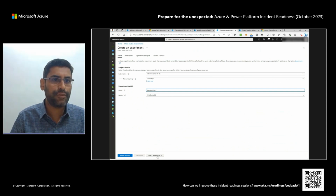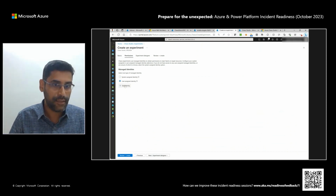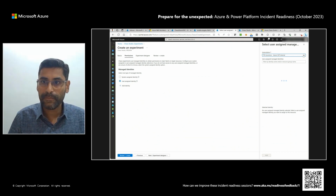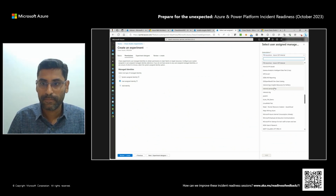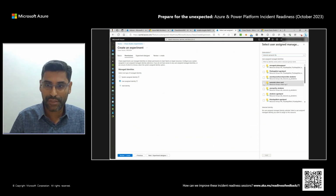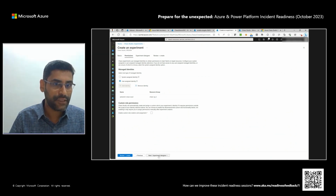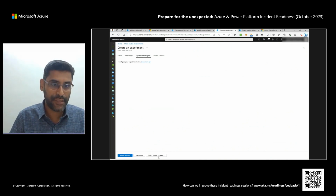And next, we need to provide the right permission. So in this case, the user assigned managed identity has the right permission. So let's use that identity here. Here, this identity is under my subscription, and this is the identity which I have pre-created. Let's go ahead and add and navigate to the experiment designer section.